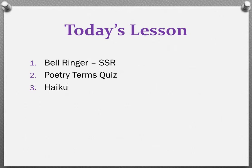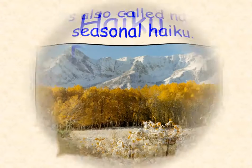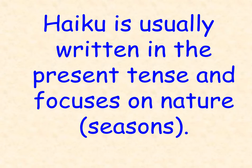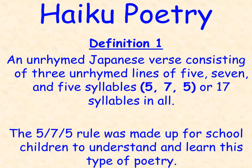On Tuesday, we focused on the poetic form of haiku. Haiku is also called nature or seasonal haiku because it primarily focuses on nature or the seasons. There's two working definitions we're going to use in this class.